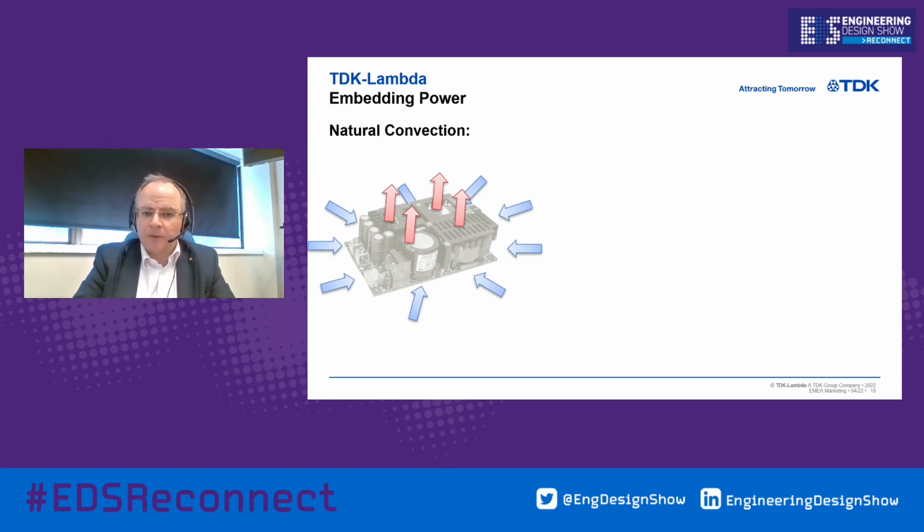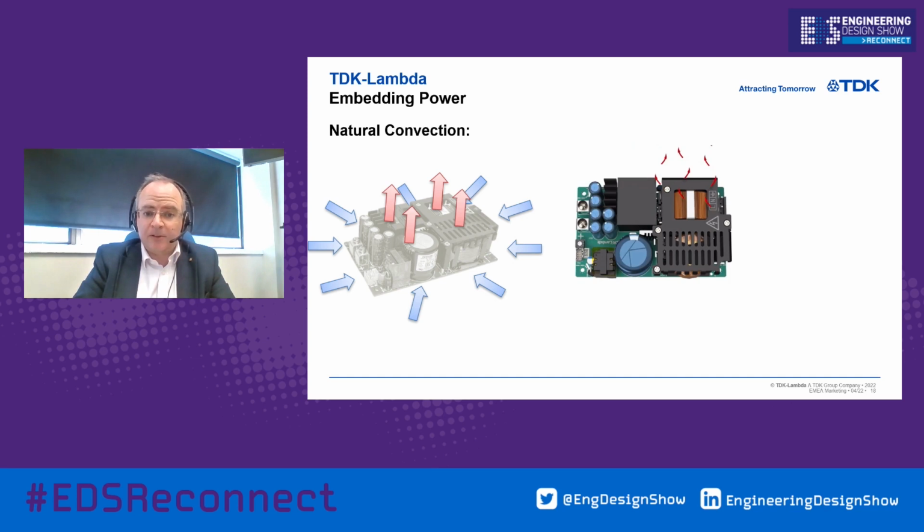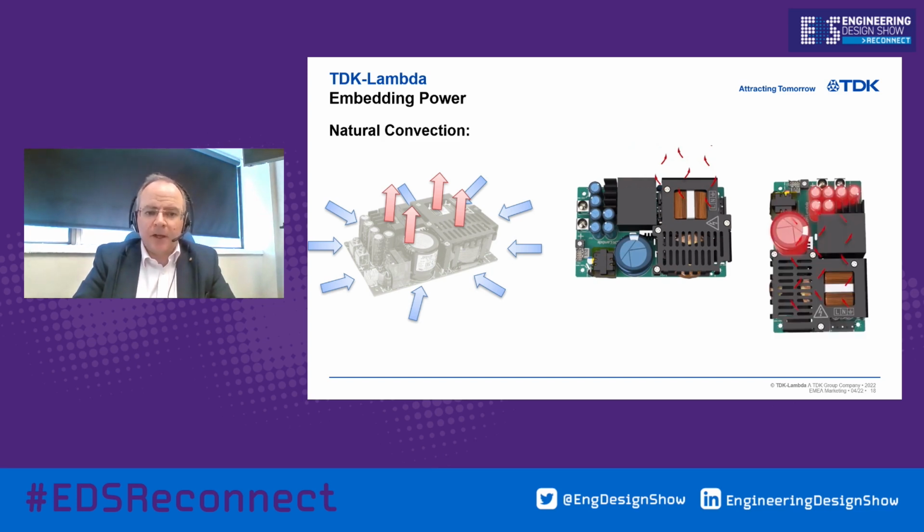As we have seen, a power supply mounted in a horizontal plane radiates heat vertically away from the power supply. If the power supply is rotated onto its long edge, the heat must travel through the power supply, therefore increasing the temperature of some components. If the same power supply is placed on its short edge, then you can see the magnetics are heating the capacitors. Therefore, TDK-Lambda will give you the documented guidance on what performance you can expect from various mounting orientations of the power supply.